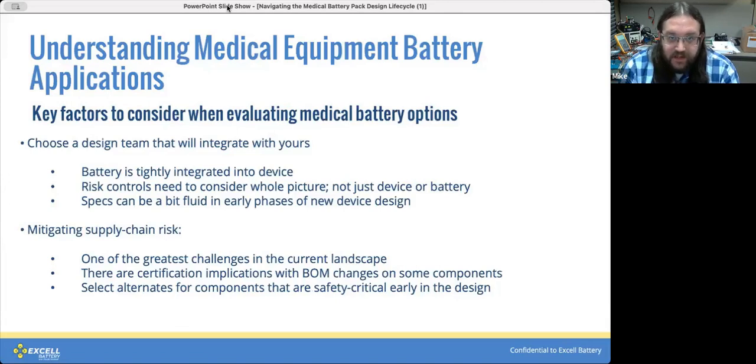As I mentioned in previous slides, these are often custom designed rather than off-the-shelf things. So knowing that, we're not just talking about picking the battery itself, but picking the team that will design it. Pretty important that you choose a team that is both capable and willing to do what it takes to integrate with your team for the life of the project. The battery is so tightly integrated into the system and its risk controls that trying to do both halves on their own often results in surprises late when they are really painful. And the specs are not necessarily locked in when you start either. So being able to adapt as you go is pretty helpful.